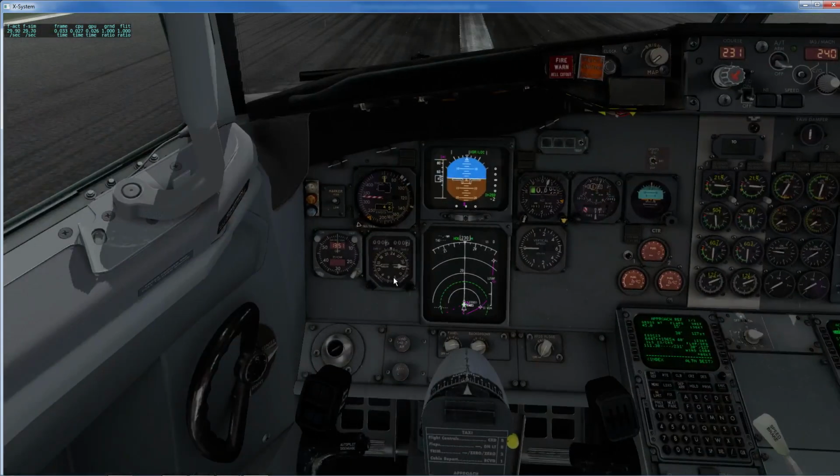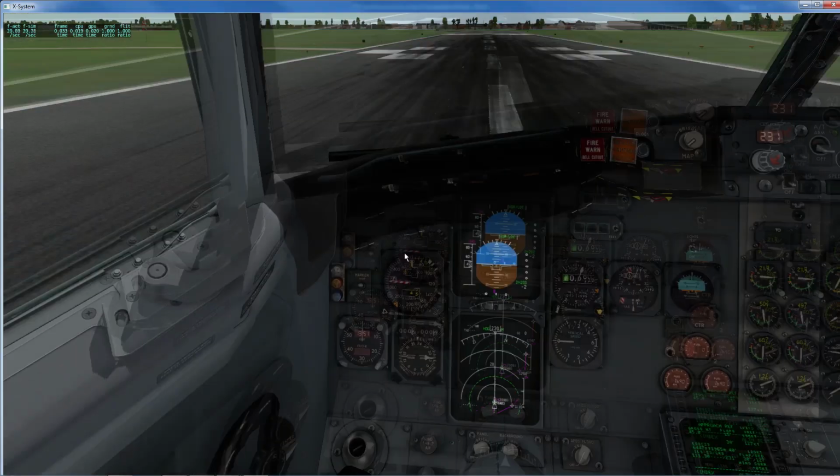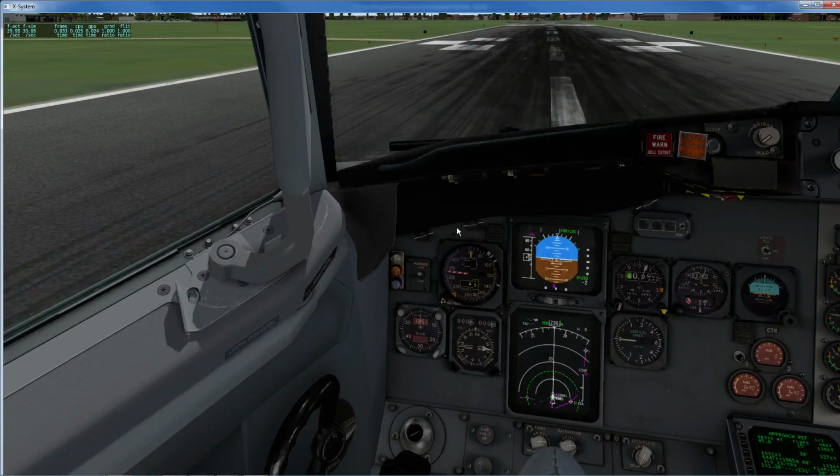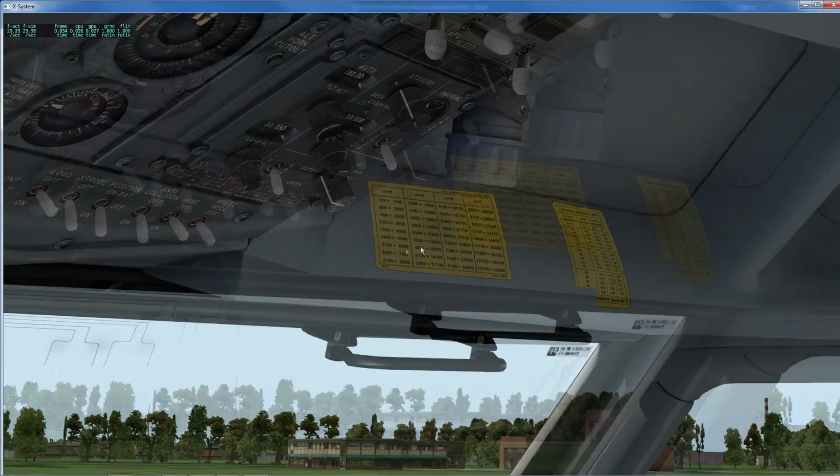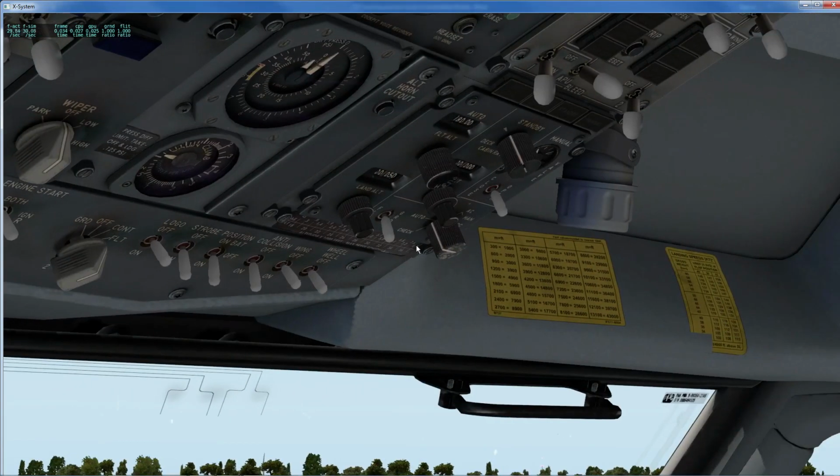The thing I haven't mentioned thus far, which I will mention now, is the inside of the cockpit. The sound modelling is just stupendous. I wonder. That window's not opening.